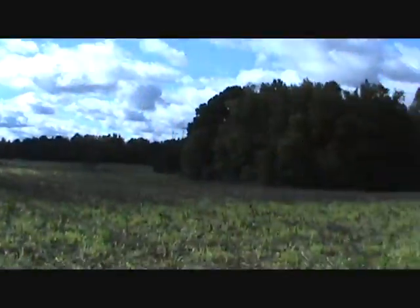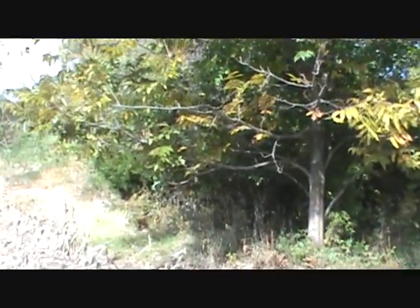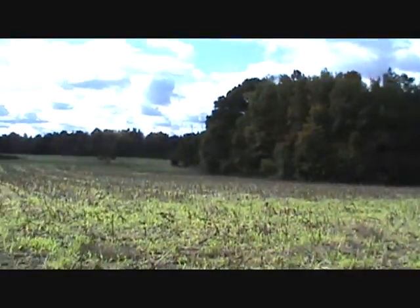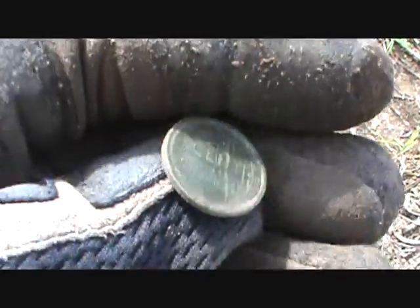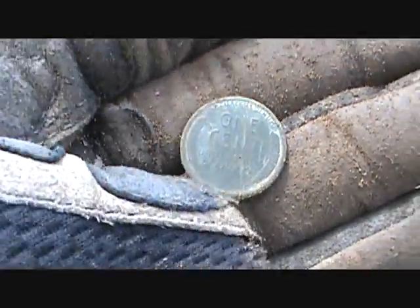Hey, we're out here detecting a cornfield and this old house back in there. We've been here about, I'd say, an hour. Haven't dug anything but beer cans and, you know, junk. And I just got a signal out there. And here it is. It's a 1919 wheat cent. First one to score a wheatie at this site, at least, so let's keep on digging.